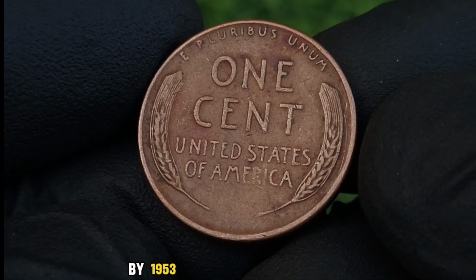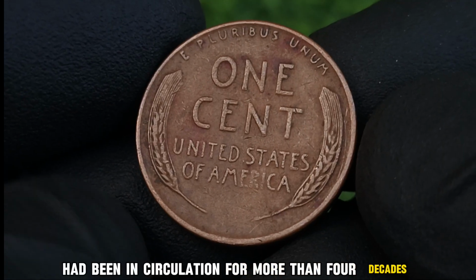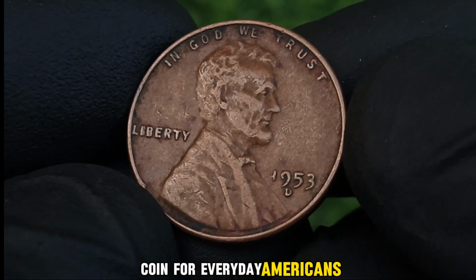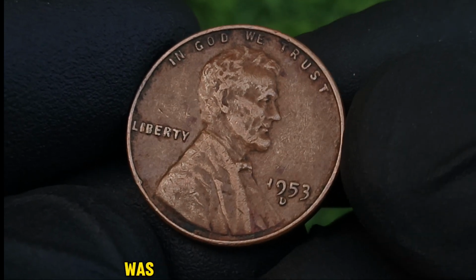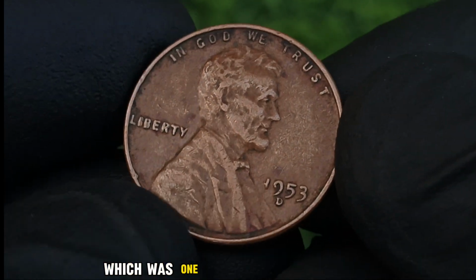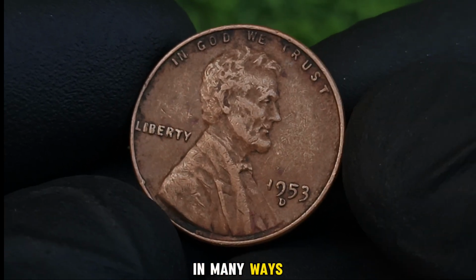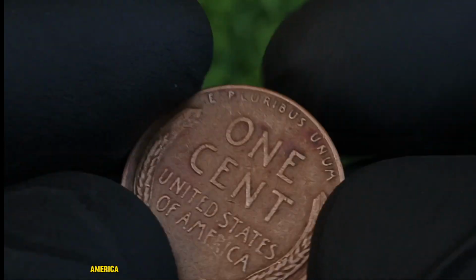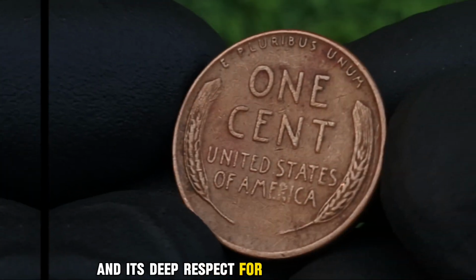By 1953, the Lincoln Wheat Penny had been in circulation for more than 4 decades, becoming a familiar and trusted coin for everyday Americans. The D mint mark beneath the date signifies that this coin was produced at the Denver Mint, which was one of the most active mints during the mid-20th century. In many ways, this penny serves as a snapshot of post-World War II America, embodying both the nation's resilience and its deep respect for Lincoln's legacy.